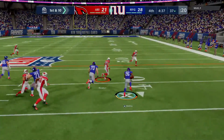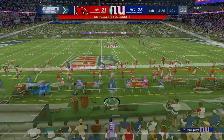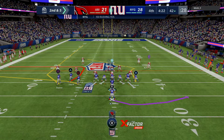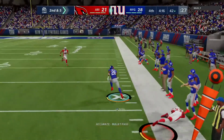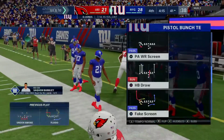A 1st down carry for Barkley. And a 5-yard gain gets him to the 42. Barkley, the ball carrier. Byron Murphy on the tackle. It's a gain of 5. 2nd and 5 now. Jones. That's complete. He's got Barkley out of the backfield. And he'll be out of bounds just shy of the 40.